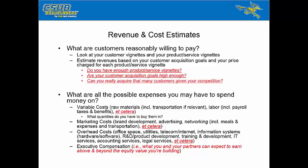All the possible expenses that you may have to spend money on: variable costs like raw materials, labor, taxes, and benefits. Very important to think about what quantities you have to buy things in. It may be the fact that we don't need very many seeds for the edible garden, but you have to buy 500 at a time. You can't just buy 5. So always important with all small businesses to think about what quantity you have to purchase your raw materials in.